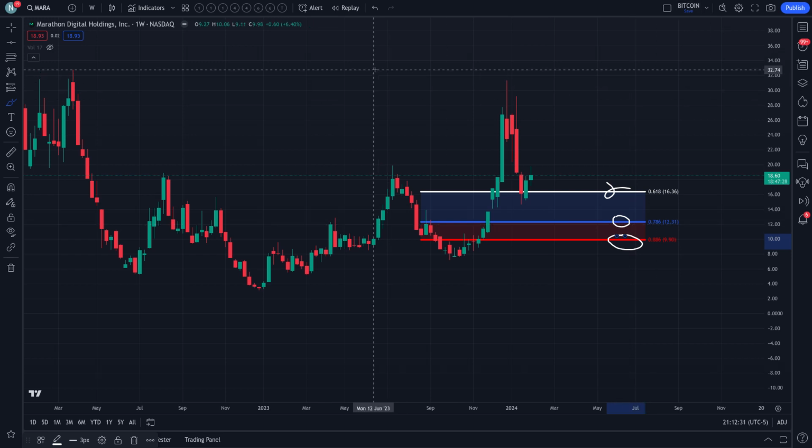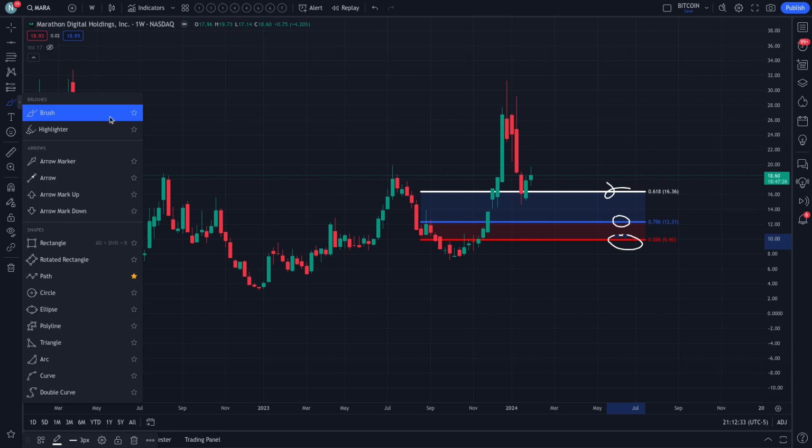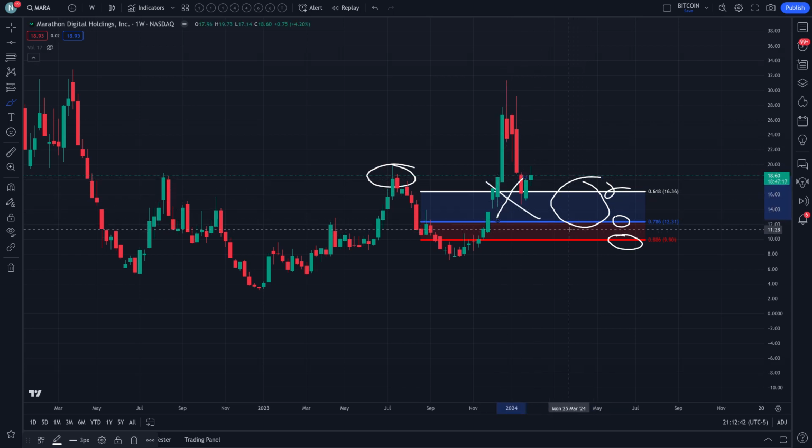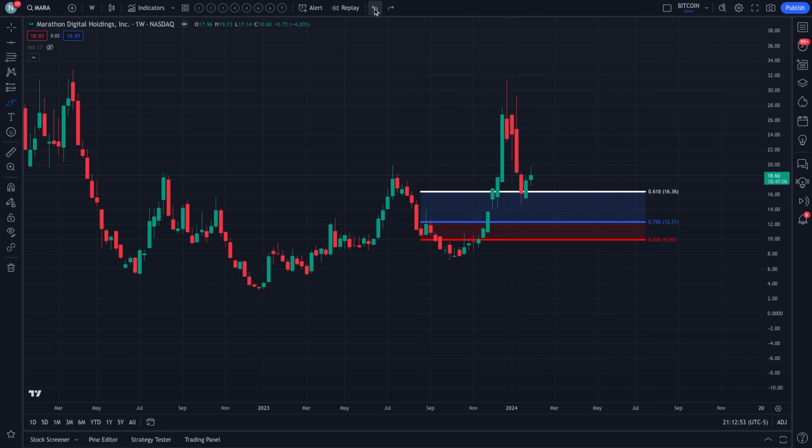Just closing out, the previous high, $18.11, will be the first level. I'm erasing all these Fibonacci retracement levels so it's not confusing. $18.11 would be the one level to start, and the alternative level would be $9.90, just below $10. So those would be my two practical entry levels on MARA. Honestly, I'm not necessarily interested in entering this market, but those would be the two levels if I were bullish.